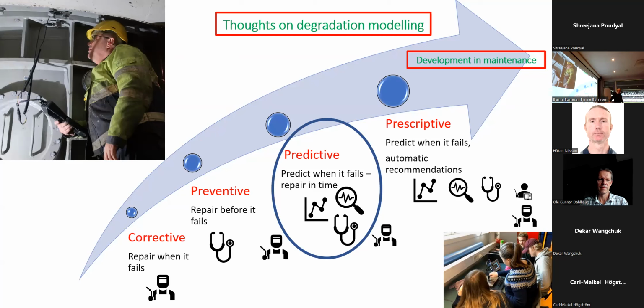Prescriptive is maybe the next step coming up that scientists are talking about. Then you don't only have the predictions, but also suggestions from the machine on how to handle your maintenance.